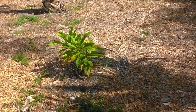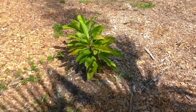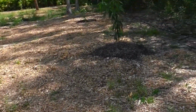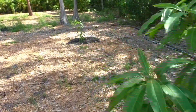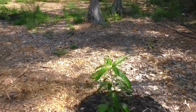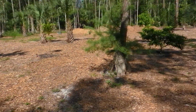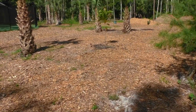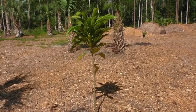This here is a mamey sapote tree. Very tasty fruit, high in B vitamins. And here I've got a mango that's doing well. Here's another mango that's doing well. And this backyard here is a work in progress. As you can see, here's another mamey sapote here. It's doing well, very happy.